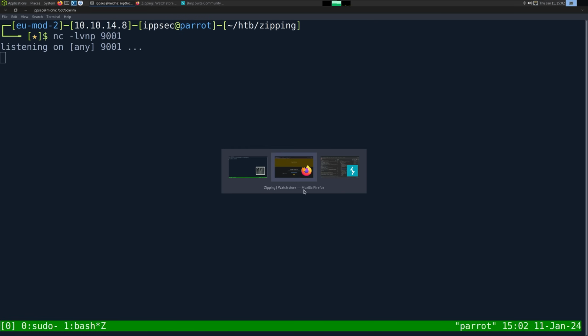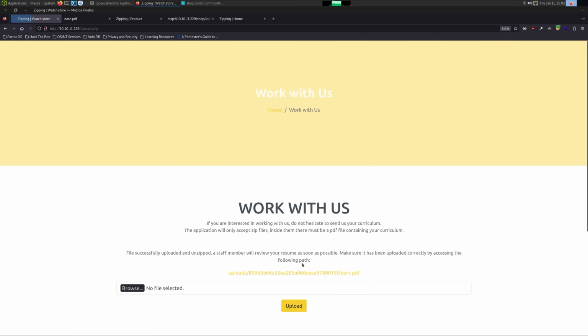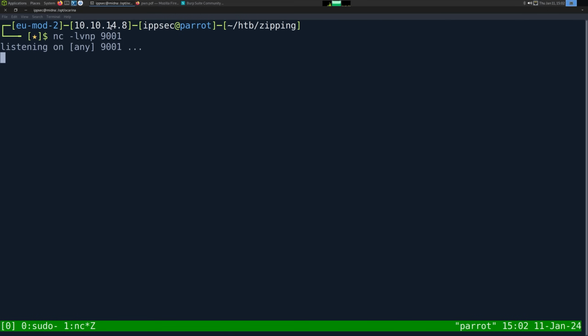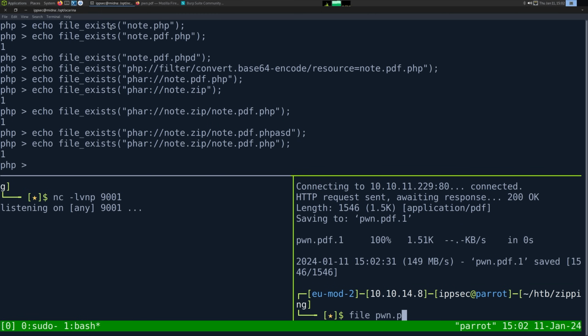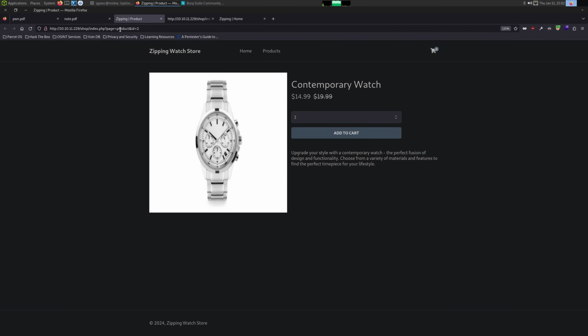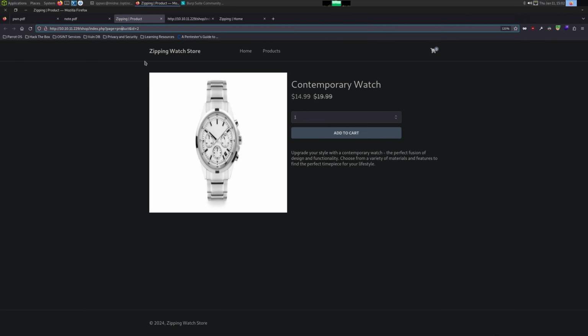So if we went to this, we upload, we see it's uploaded. If we do a download of this file, so let's just wget like this, do a file pwn pdf.1, it's going to say it's a zip. So now we want to go back to the LFI vulnerability. So we'll go, let's do it in Burp Suite so it's easier to see.